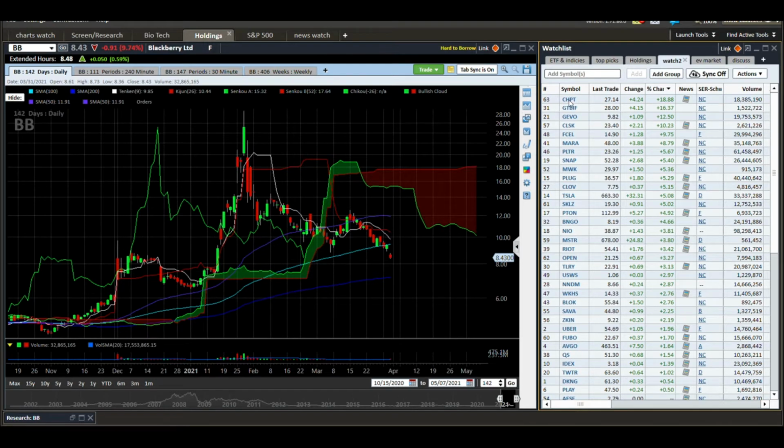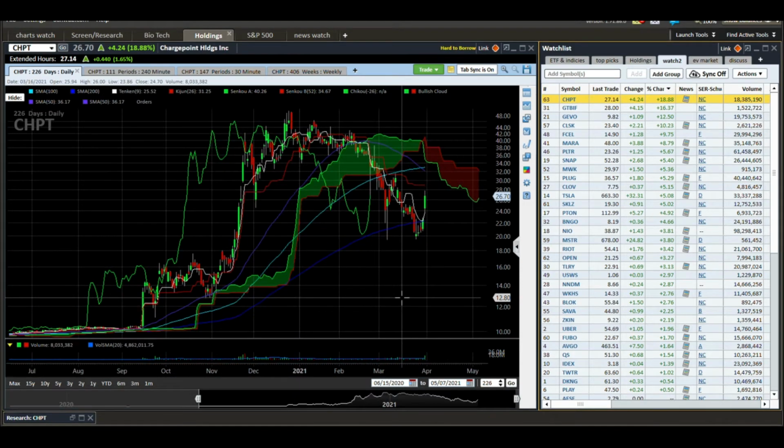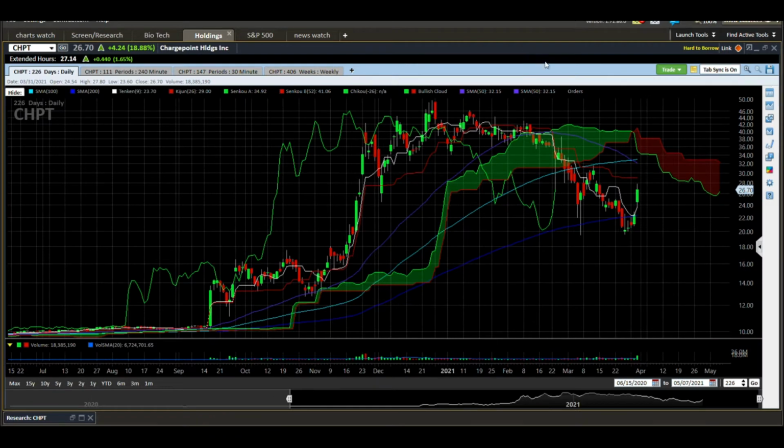Top gainers, ChargePoint, electric vehicle charging solutions. This thing had a huge move up and then consolidation and then a big pullback. So I was just looking at this a minute ago with some Fibonacci numbers. This is kind of interesting.